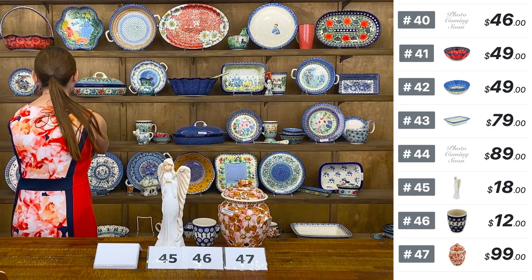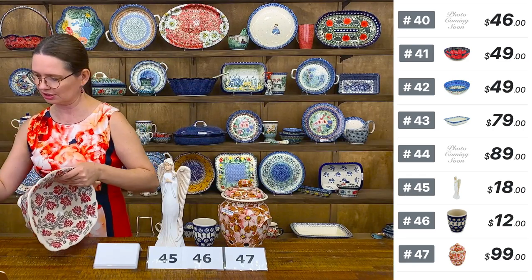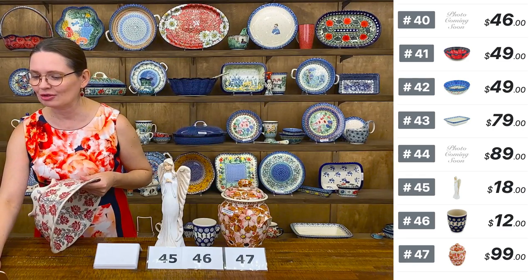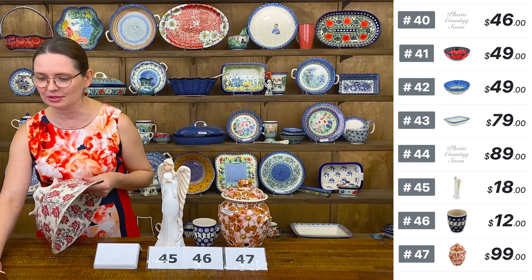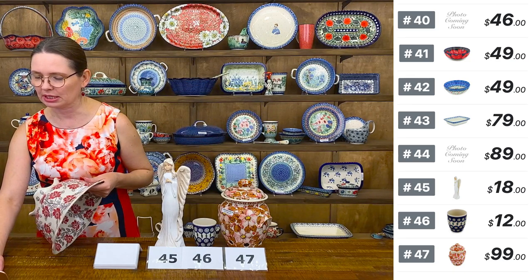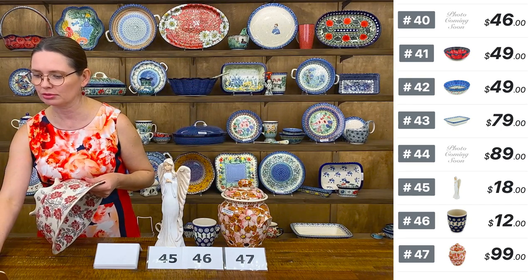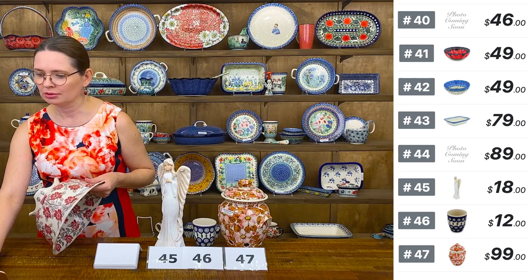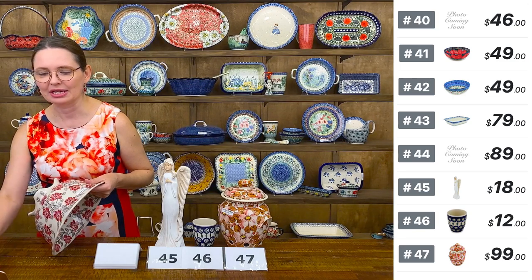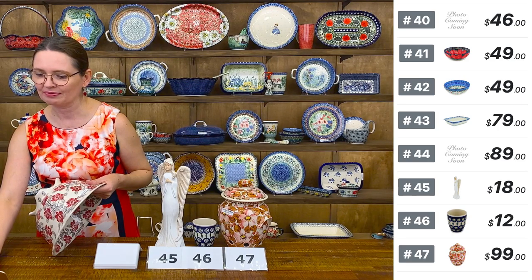I have different pieces, and I have a cute colander with feet. The feet always add so much character to the pieces. Like last show we had the footed big serving bowls from Ceramika Artystyczna. It's a totally different look on the piece.